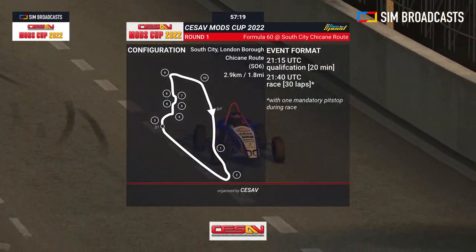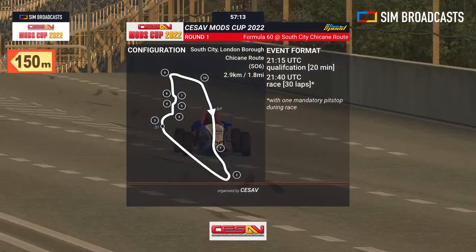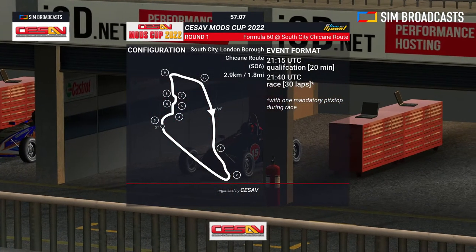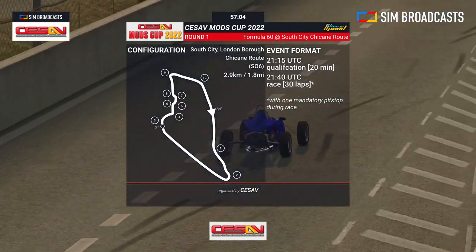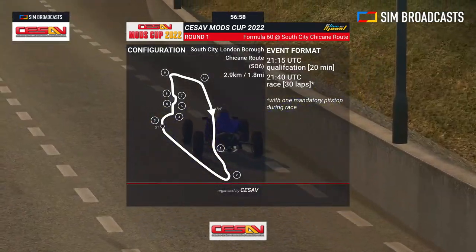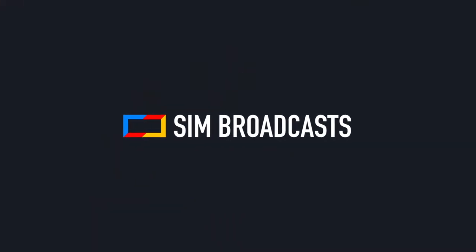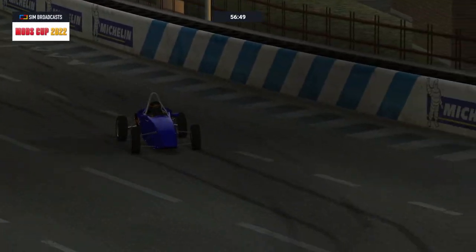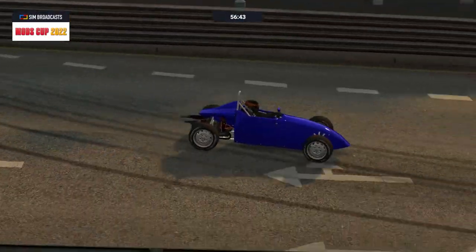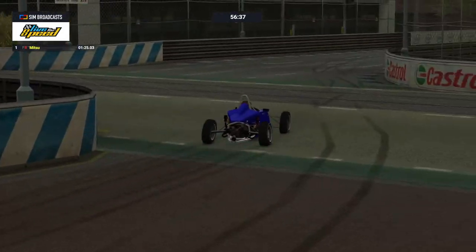Zdravko, these guys have got to bring the Formula V inspired Formula 60 into pit lane at least once during the race. Yeah, this opens up a bit of possibilities for strategic calls. But with this track and this car, it will be very important to keep the speed up. The car is not very powerful, so every kilometer that you can keep up in the turns will help you in the straights. And there are three big straights on this track, alongside with a very fast chicane. It's a South City Chicane Route, so it's on the base that it has a chicane.